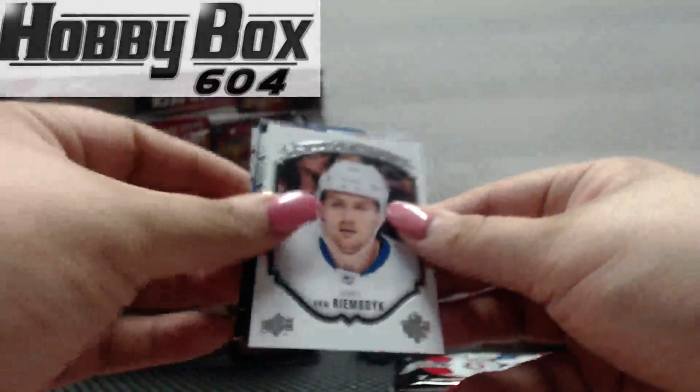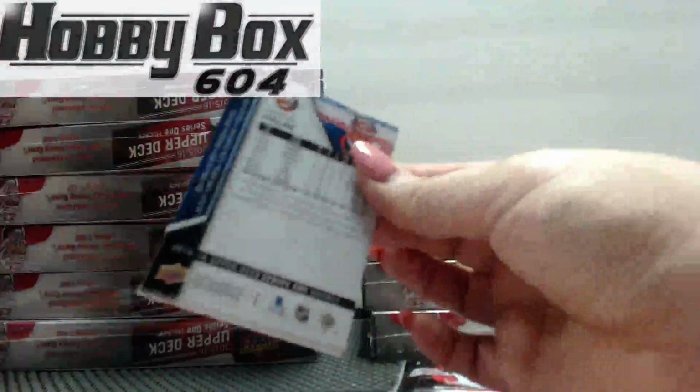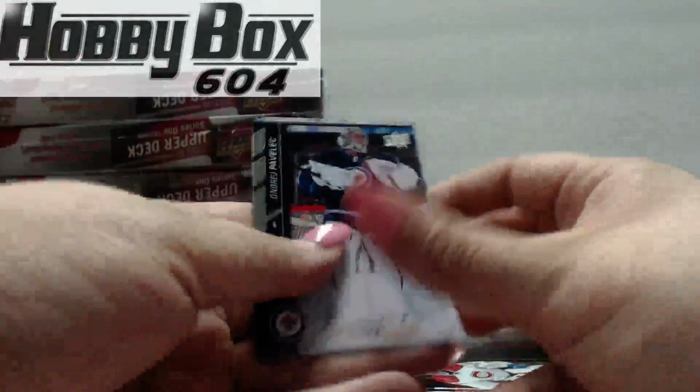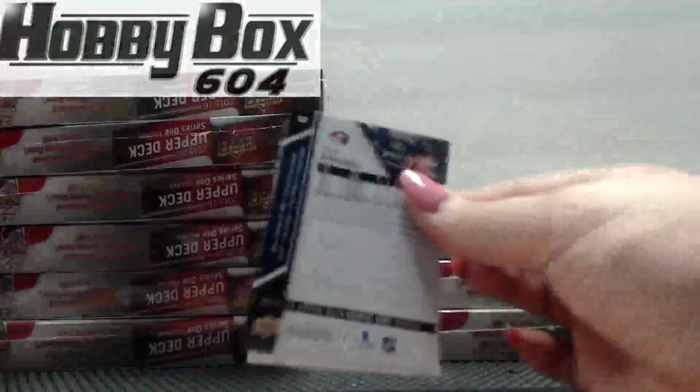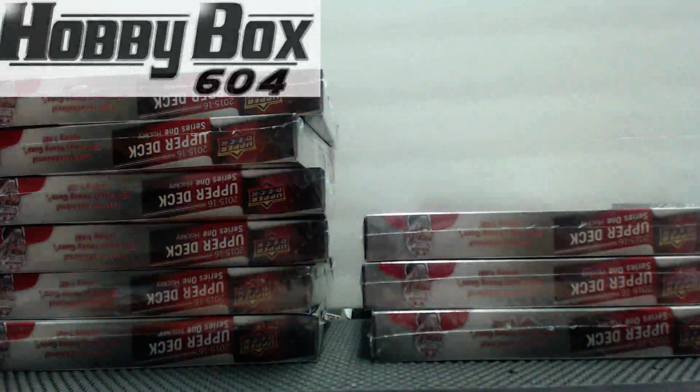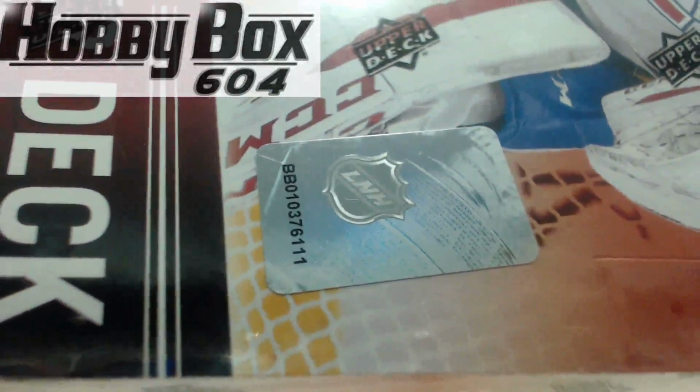And we have a van Riemsdyk portrait for Toronto. We have a Shining Stars of Corey Perry for Anaheim. And a Kari Ramo canvas for Calgary. There we go. We'll be moving on to the third box shortly. This one is ending in 6111. There we go.